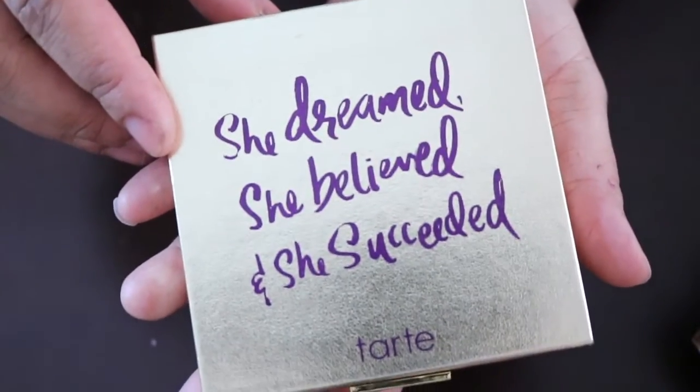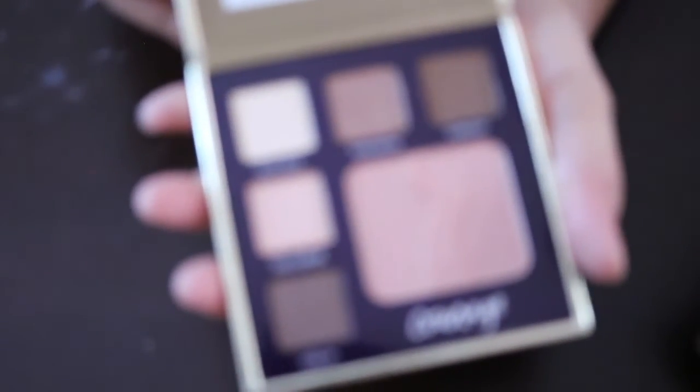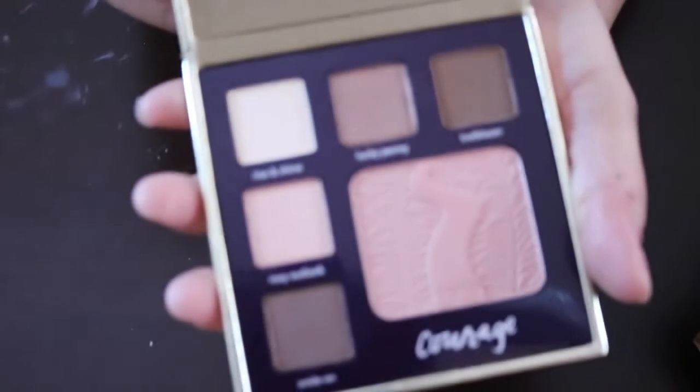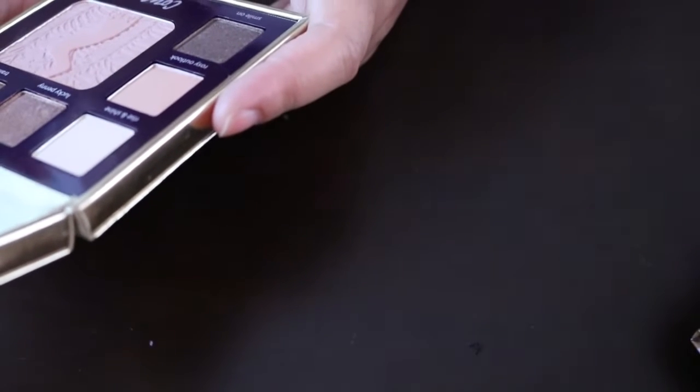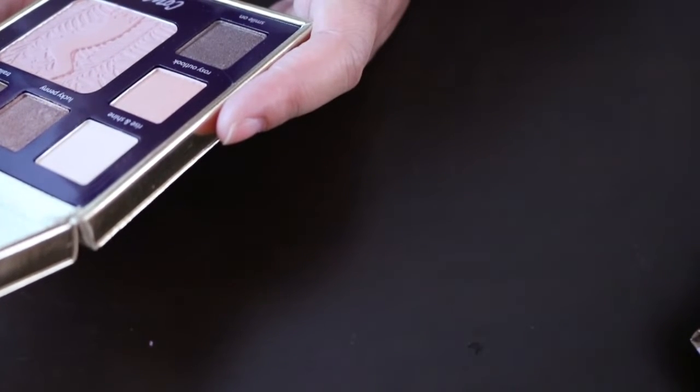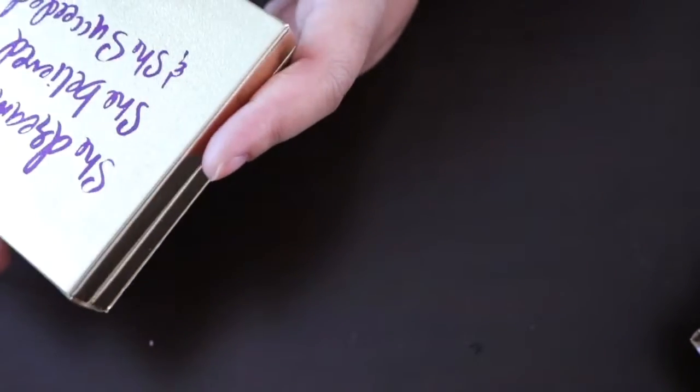Here's another Tarte palette. She dreamed, she believed, and she succeeded. This is the Classic Courage palette. That's how that one looks. Now I wish the blush from the other one was in here. Never used it. I'll go ahead and declutter it.